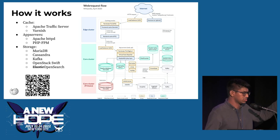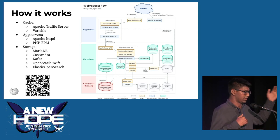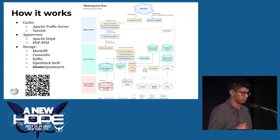And this is an overview of the technical architecture of how your web request flows, starting from the caching layer to the application servers and then how it hits the storage layer. I'm not going to explain this. I'm mainly showing this for 2 purposes. One, to give you an idea of the complexity of the technical stack. You can see that there are a lot of different components, a lot of different caching layers, and ways that data moves through the flow.